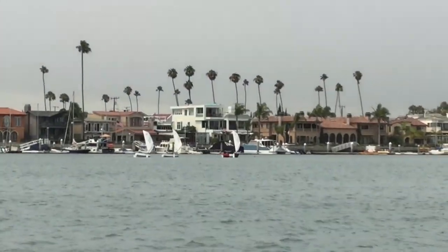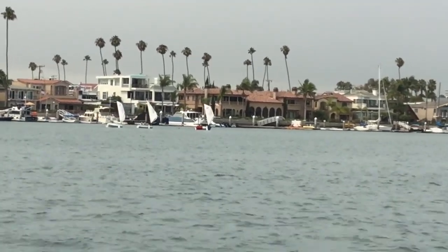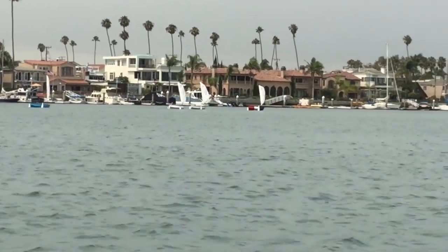Now this is more typical line. He's pushing the line. Silver fleet, last race. See how much they heel? Those are the leaders of the last race. See how much they heel? Get the leeboard out of the water. Second place boat is tighter than first and third.